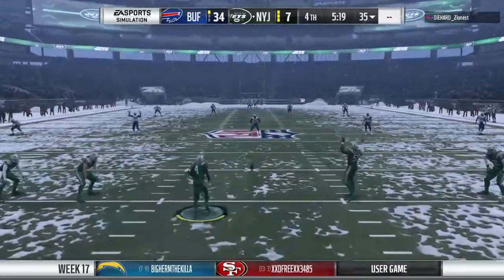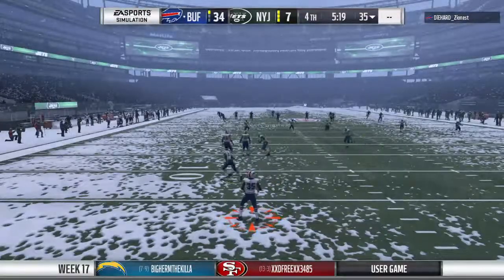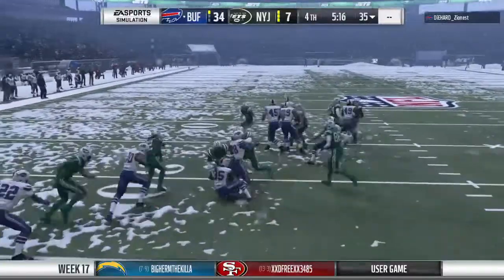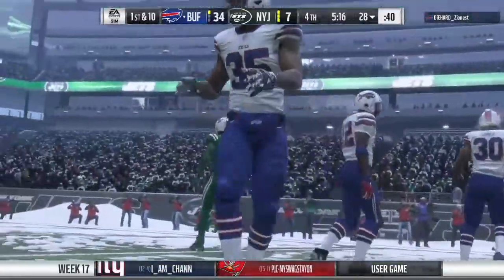Sturgis out now to kick this one off. This is taken at the 3. Now the Bills offense gets ready to head back.